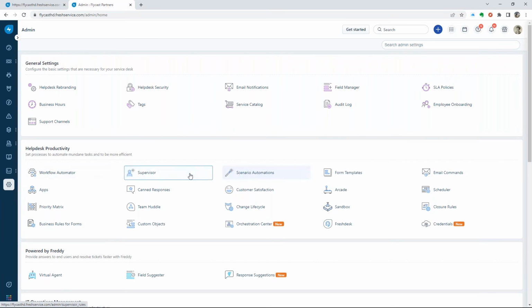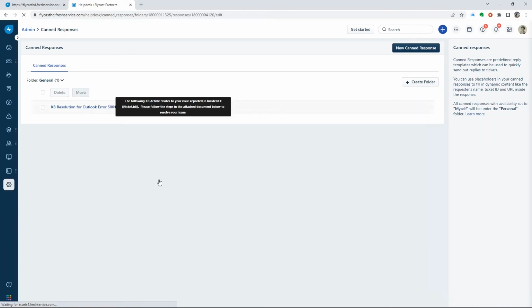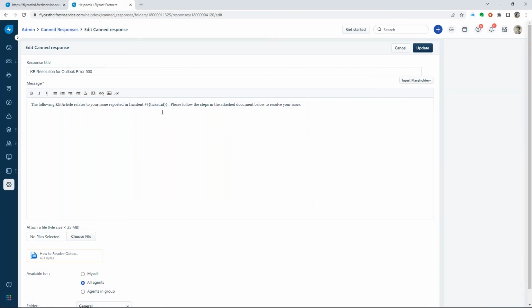You triggered those manually. And so again, it's just a further way for you to automate your environment and make it easy for your users to respond when they need to respond. Speaking of those responding, Freshservice has a feature called canned responses, and these are really neat, where you can create just a simple email. Here I pulled in the ticket ID, but I'm attaching to it a knowledge article, a resolution document for how to resolve an issue with Outlook error 500.